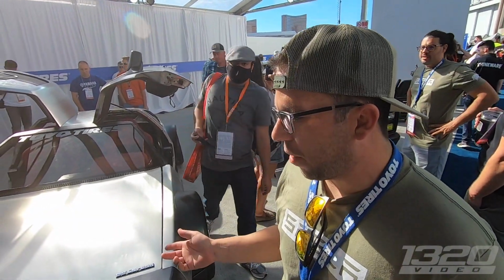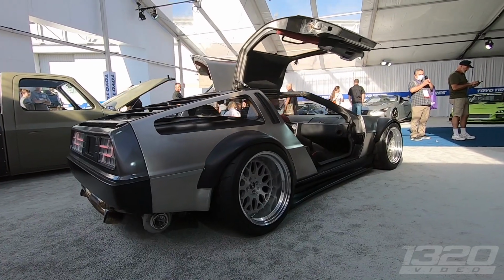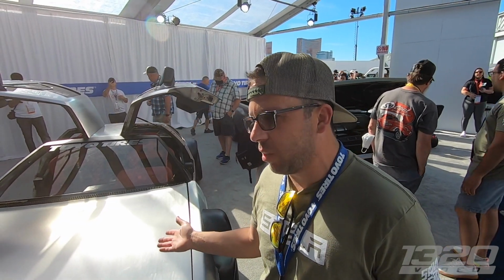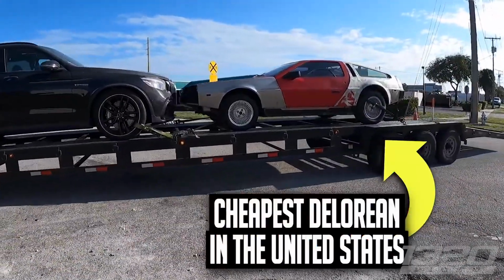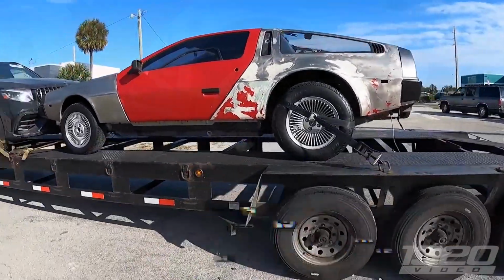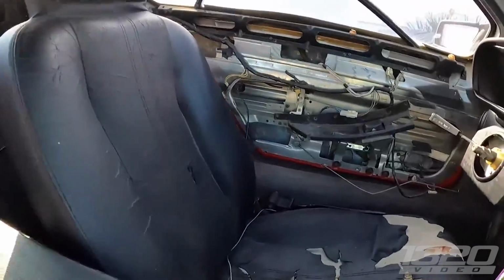So I originally bought this as a bucket list, to finally own a DeLorean, because I've been obsessed with the car since I was 8 years old. Was that Back to the Future time? Yeah, of course. It was Back to the Future. So I convinced the wife to find one. I found this one. It was literally the cheapest DeLorean in the States. It was 11.5 and it was a complete basket case and it was all red. It was painted, yeah.